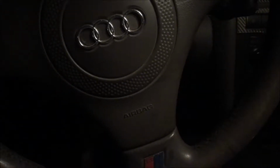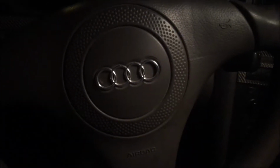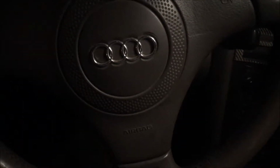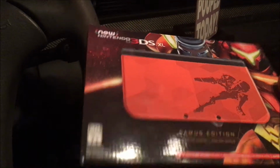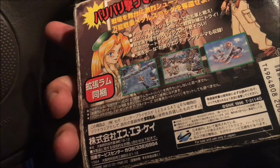This is a rough day today because I'm actually getting rid of stuff in my personal collection for something else. I'm actually getting rid of a sealed Samus limited edition 3DS. But I'm sure I'll be able to find another one of them. And I'm getting rid of Metal Slug for the Sega Saturn, complete actually with the RAM card in there. This is the first time I've ever done this, so let's see what happens.